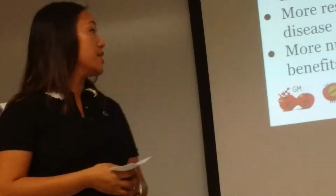Another primary benefit of GMO food is more nutritional benefits. GMO foods can have vitamins or minerals added to them through the genetic modification to provide greater nutritive benefits to those who eat them. This is true, that crops could theoretically have more nutrients, but is that really what large produce companies like Monsanto are actually interested in?